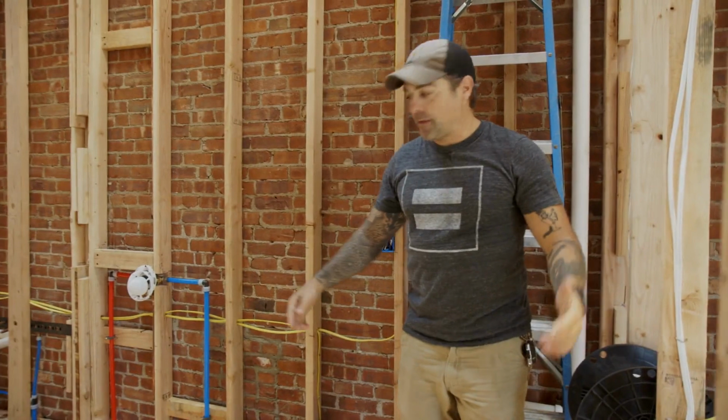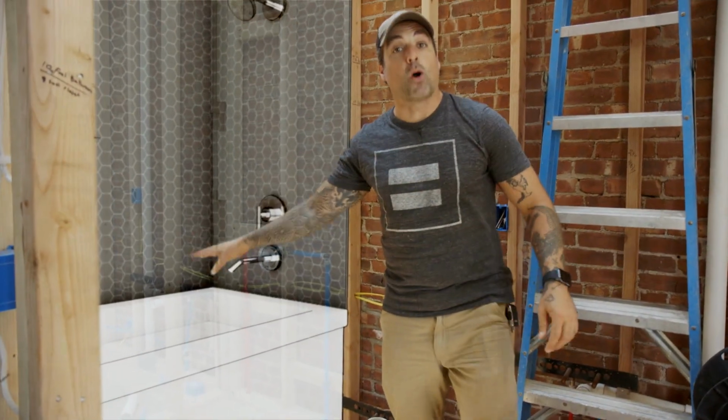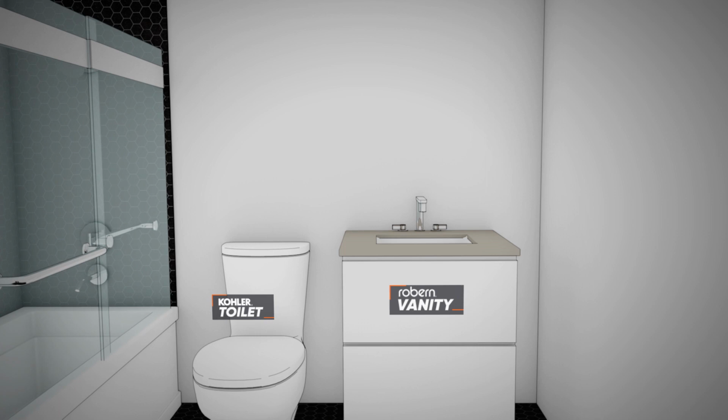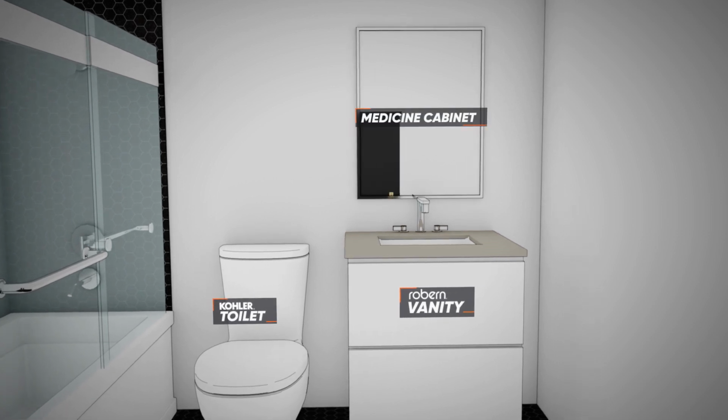So, guest bath, we've got a tub here. This is the only tub on the property. It's good for resale and it's good for younger kids. Next to the tub is the Kohler toilet, and then the Roburn vanity, and above that, a recessed medicine cabinet.